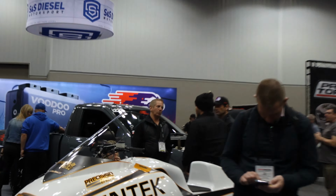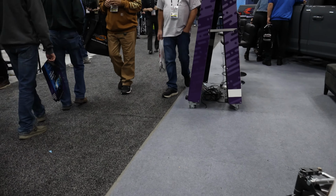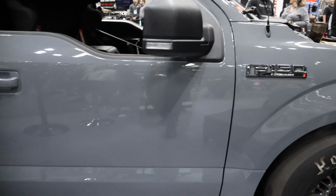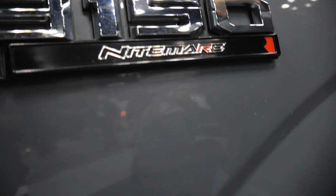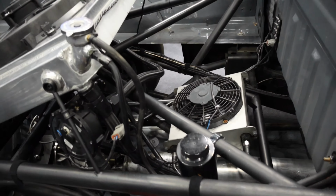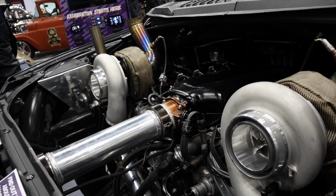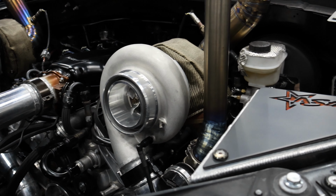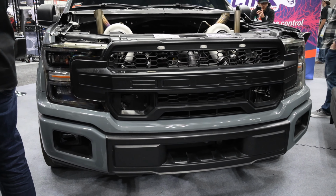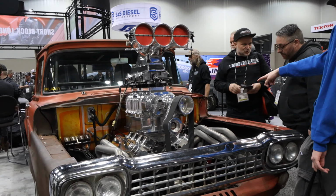We got Texas Speed. I gotta see the entrance. Who's your tire? Got Link DCU over there. Let's go see what they got going on. These cars. Look at that. Nightmare. Texas Speed. Look at this thing.